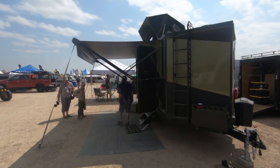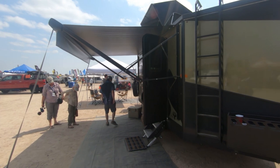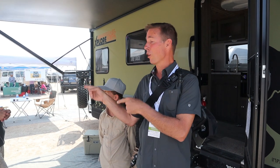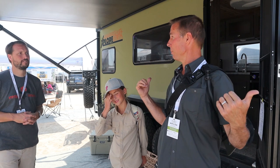If you're looking for something with more interior space, sleeps a lot more people, but can still go off-road, check this one out. This is an Imperial Outdoors trailer. This is Sean, who's going to tell us a little bit about it. Cool trailer. This will hold some people, right? Yes, sir. This will sleep up to 7 people in this configuration.